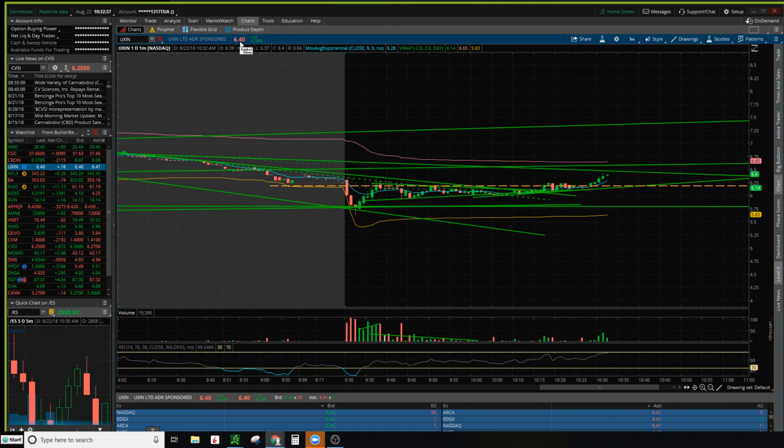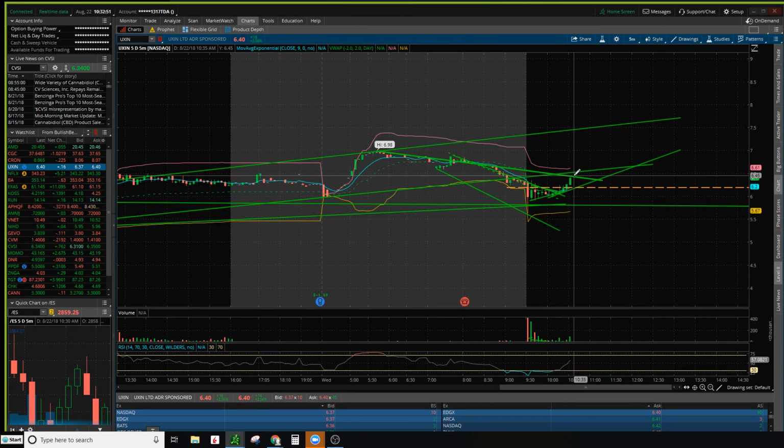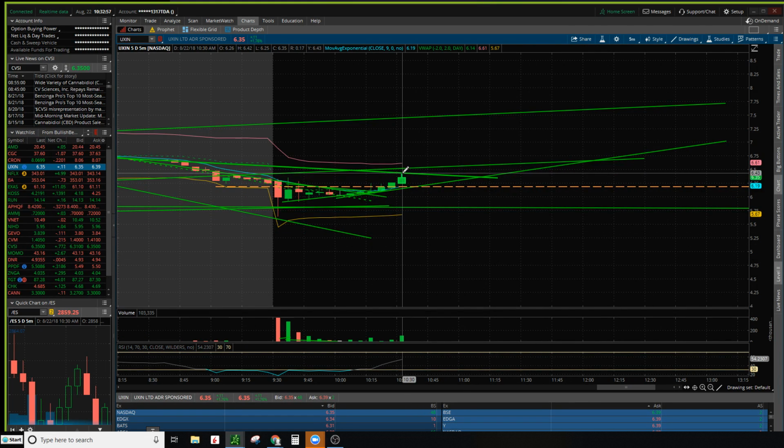So maybe 5 more cents on UXIN. Look for 5 more pennies. Potentially. I'd really want to see 645, but it might not. Looks like it's sort of dodging off this trend line a little bit.